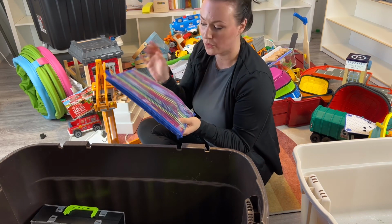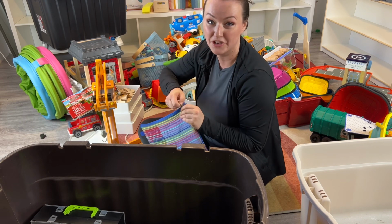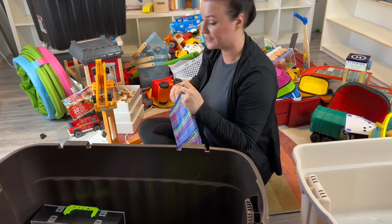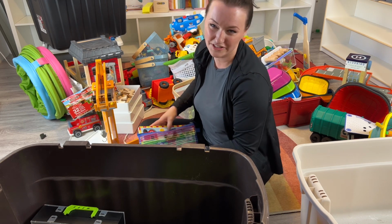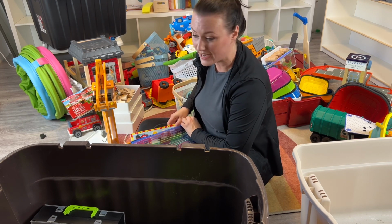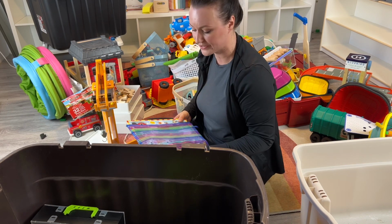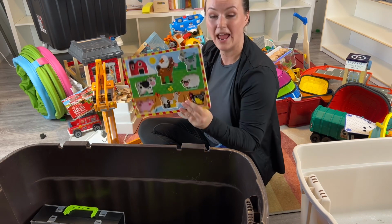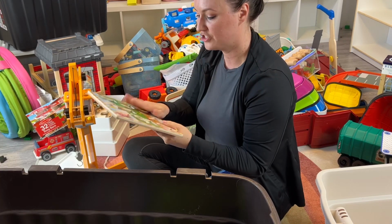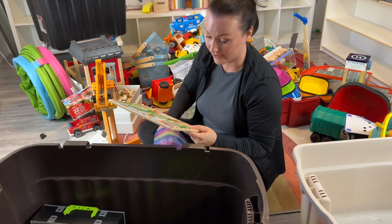My favorite way to store puzzles are in these zipper file folders that you can find in my Amazon storefront. Most of their puzzles I did leave in the storage room because they are, to me, almost like a different category instead of going through toys, and I have a lot of them, but I know most of their puzzles I am going to donate. They're all kind of just too young for them now, like these chunky puzzles by Melissa and Doug. So I do want to donate a lot of their puzzles.